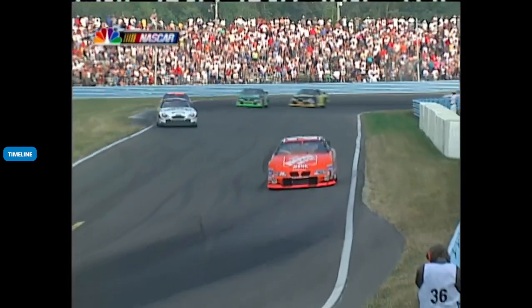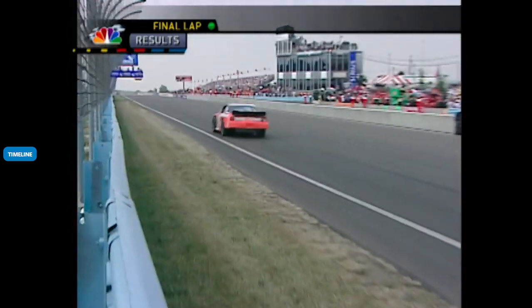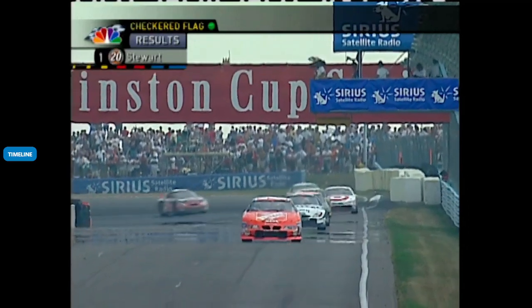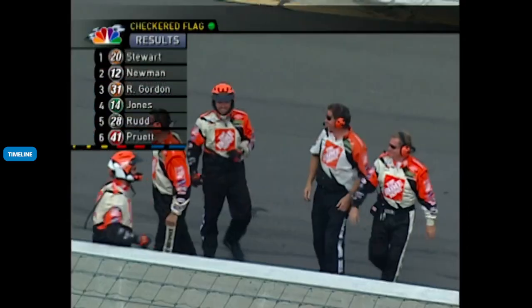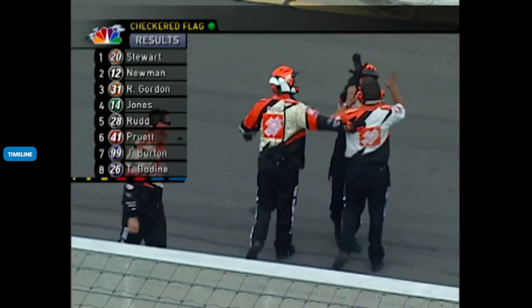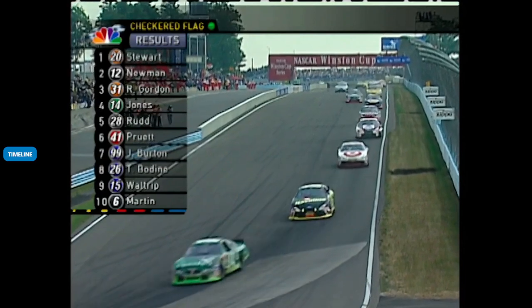As he comes to the final corner, Tony Stewart is going to win at Watkins Glen, his third win of the season and his first win at this historic road course. Stewart's your victor. Nobody run out of gas. Ryan Newman with a great drive for second. Robbie Gordon, P.J. Jones, Ricky Rudd fill out the top five.